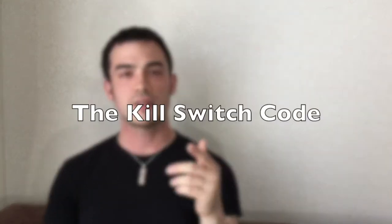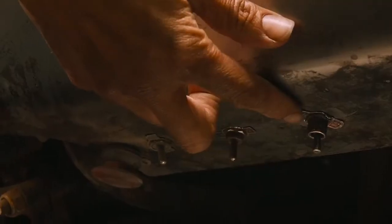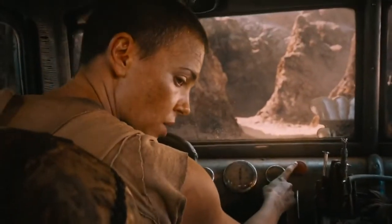And Furiosa tells Max that if she doesn't make it back, then here's the kill switch code. This is the sequence. 1, 1, 2, 1. Red, black, go. So it's very specific. It's very clearly defined, step-by-step instructions for life. And extroverted thinking kind of works like that. If you press these codes in this order, the vehicle will go. That's good. That's a good thing. You can rely on that. You can know that this is how life works.